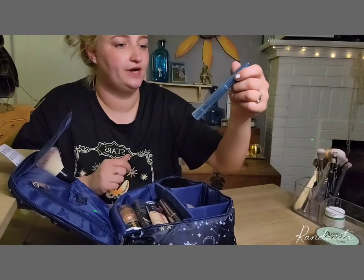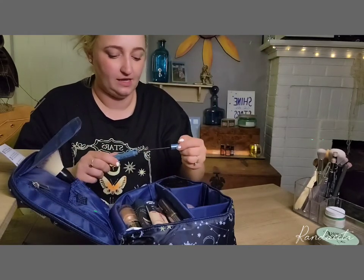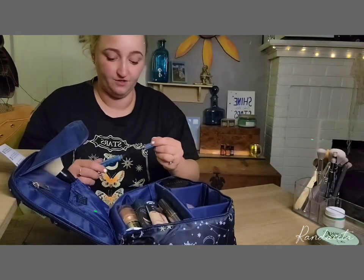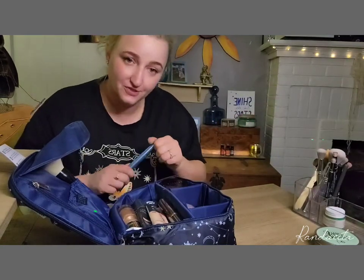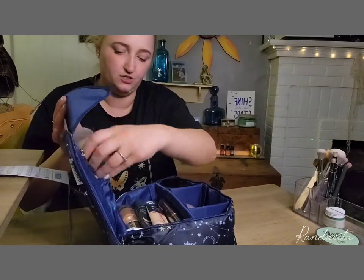So I do wear L'Oreal Telescopic and Waterproof. I'm really enjoying this mascara. I like the silicone brush head on it. I feel like I can really get in there and individually get every hair. I have eyelashes, they're just blonde. I'm gonna put that up here with brushes as well.